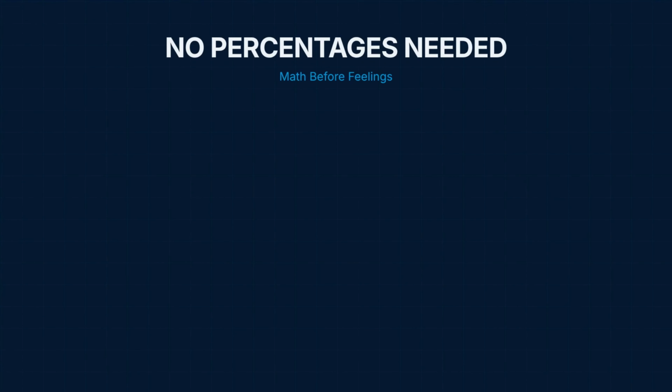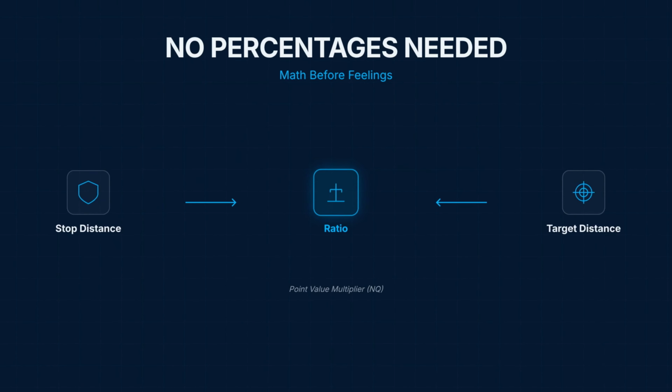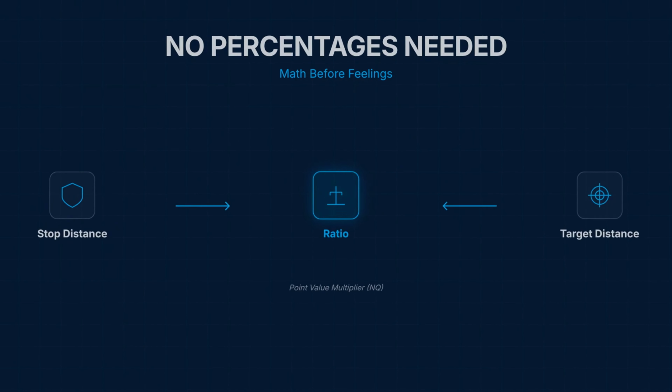Notice something important. You don't need percentages. You don't need to know your win rate to calculate reward to risk. All you need is two numbers you already have before you enter the trade: your stop distance and your target distance. Multiply them by the same point value on NQ, and you've got your ratio. The ratio isn't a prediction. It's not saying you'll win $2 for every one you risk. It's saying if the trade works, you make twice what you'd have lost. Whether the trade works or not is a separate question, and that's where win rate comes in.